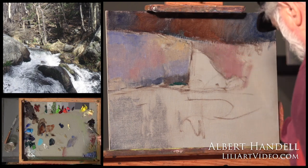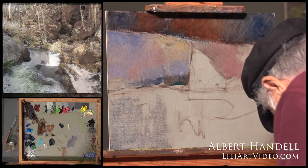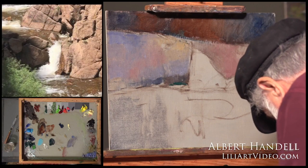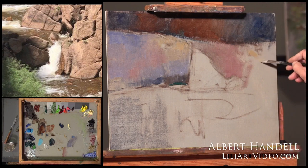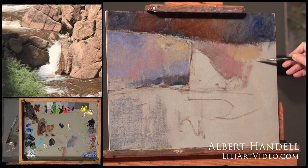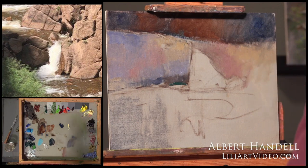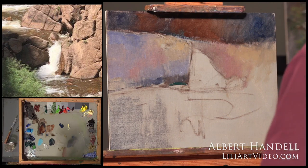Now, I want the top part of my rocks to be lighter. And I know that this color is very close to the value of what's going on here. And what I want to do is just drift over things. It's okay. Now, okay, this is feeling very good. I'm going to clean this off.